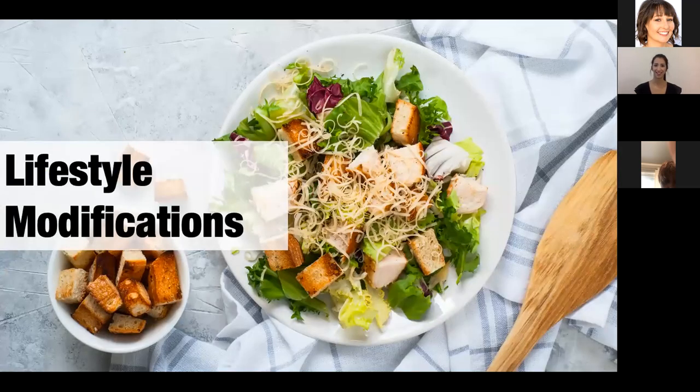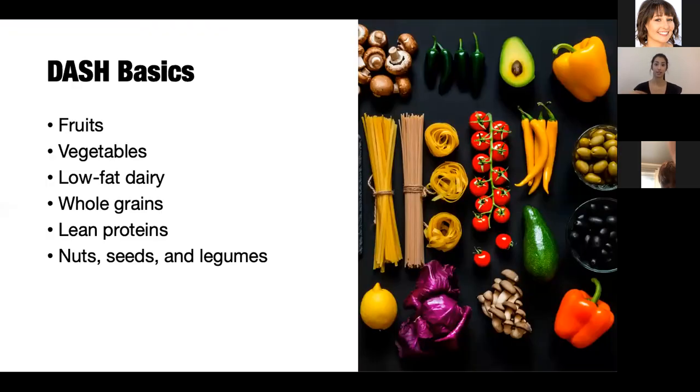All right, so now we're going to get into the lifestyle modifications that we mentioned earlier, starting with the DASH diet. The basics of the DASH diet are fruits, vegetables, low-fat dairy, whole grains, lean proteins, and nuts, seeds, and legumes. The DASH diet is proven to help lower your blood pressure and help with weight management. A study released in 2018 and also the Dietary Guidelines for Americans suggest that the DASH diet is the most effective and easy to follow eating plan for blood pressure management.